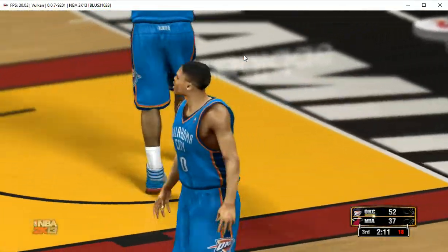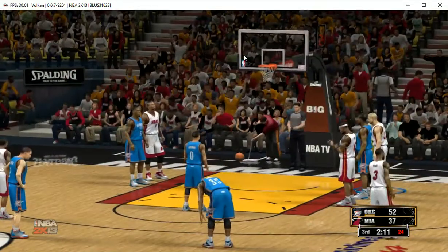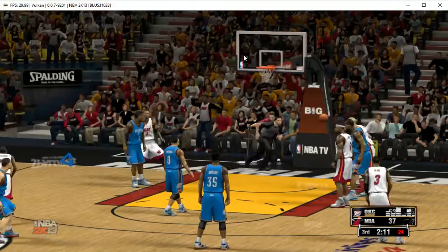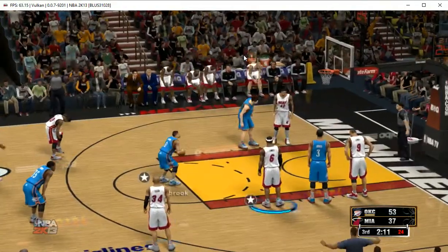Well, Westbrook has been great. He's got 8 points and a huge helping of assists as well. Now, he's a maestro, Clark. He's the conductor of this offense, putting on a fantastic performance.